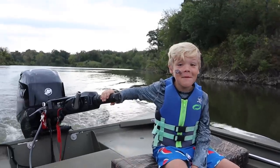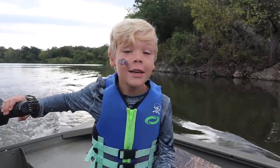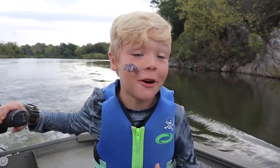Sure. This is my first time ever driving this boat. And this is the first time for me being on the boat.